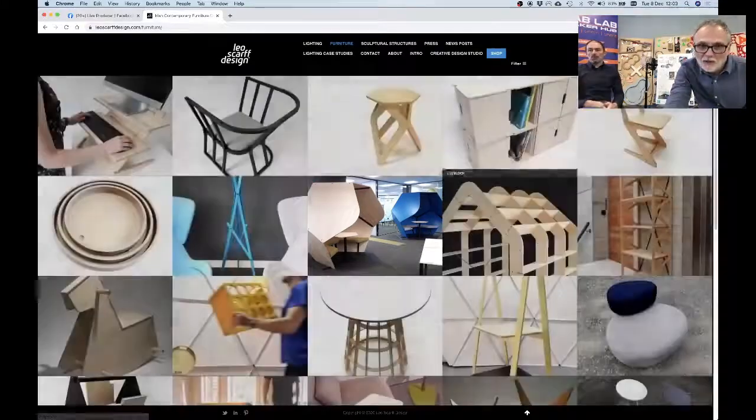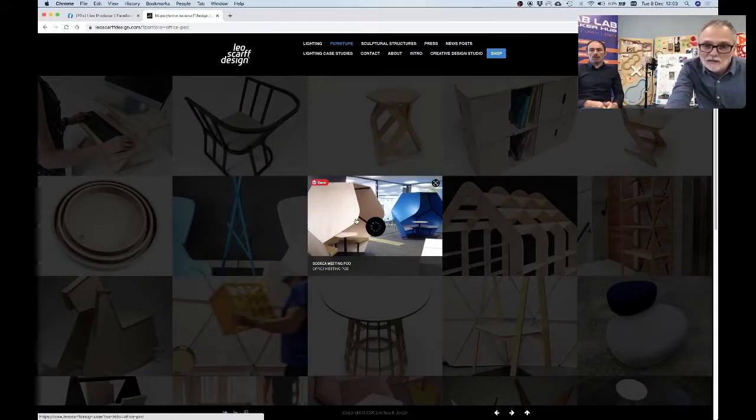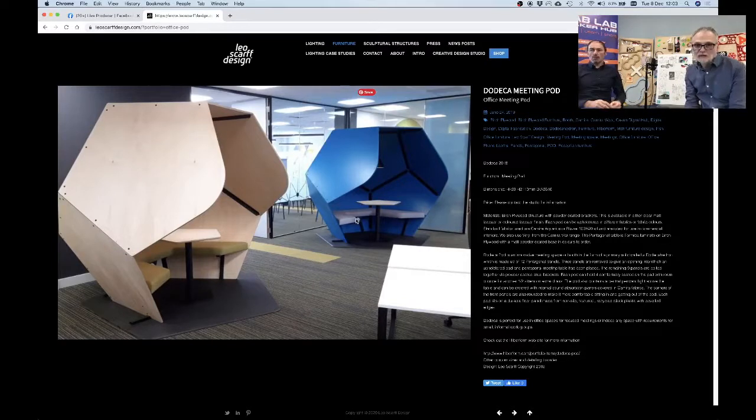That particular project is from the Cavan Digital Hub, where we were asked to create meeting booths, in this case for four people to sit inside. Again, it's made mostly in plywood. There are certain connection parts in steel. The base is a recycled plastic sheet, and then you have fabric, laminate, and there's built-in lighting and built-in power supply. So it brings together a lot of aspects of product design, but very much in the built environment area.